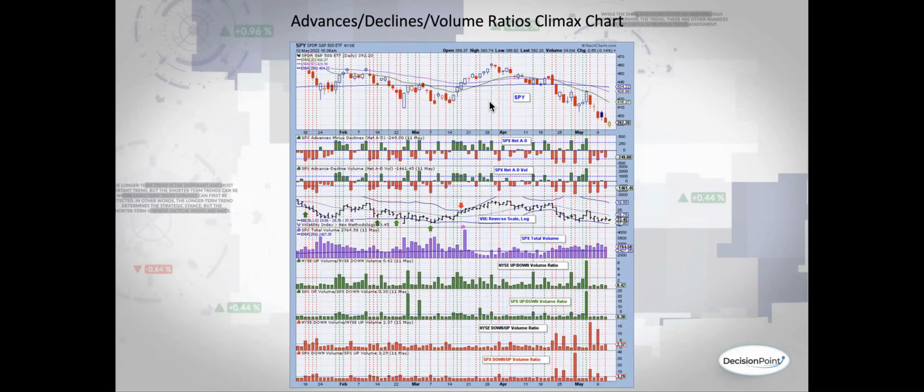Advances, declines, and volume ratios. This is our climax chart. And all of the charts I'm showing you today are included in our DP Alert publication. So we give you the overall market conditions and trend, as well as cover Bitcoin, gold, dollar, gold miners, crude oil, and yields and bonds. And we cover all those within our DP Alert as well.